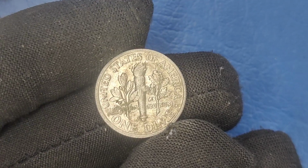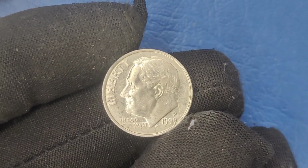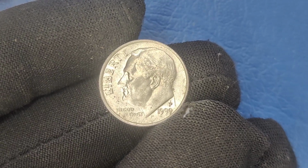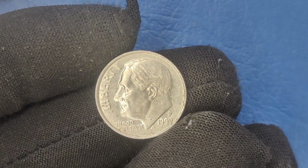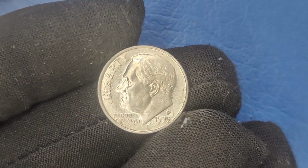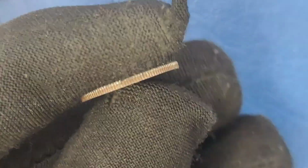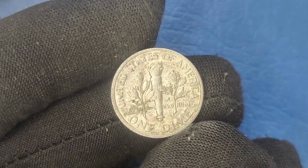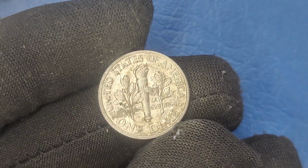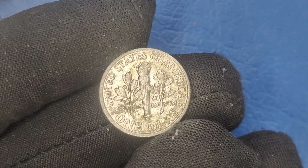First, let's talk about the 1999 Roosevelt dime. It was minted in Philadelphia, which is indicated by the P mint mark on the coin. Like all Roosevelt dimes, it features Franklin D. Roosevelt on the obverse side and a torch, olive branch, and oak branch on the reverse. But not every 1999 P dime is worth a fortune. So what makes this one different?